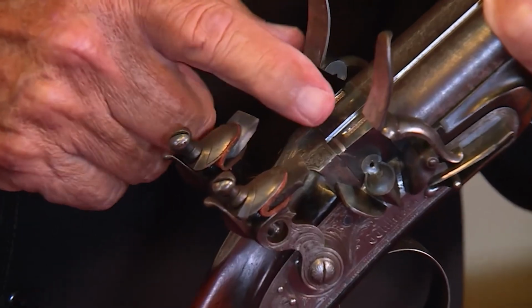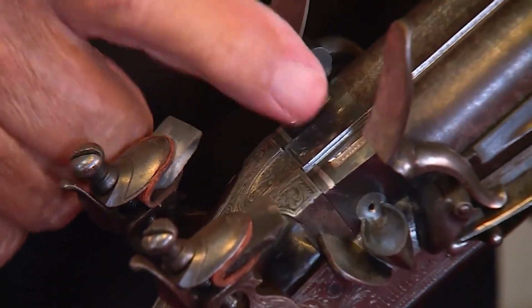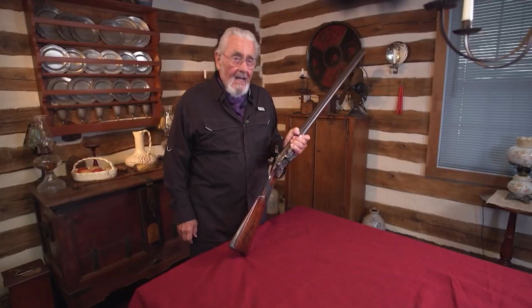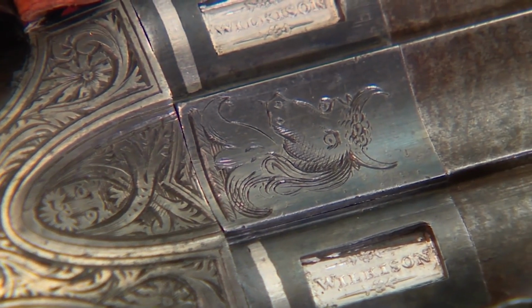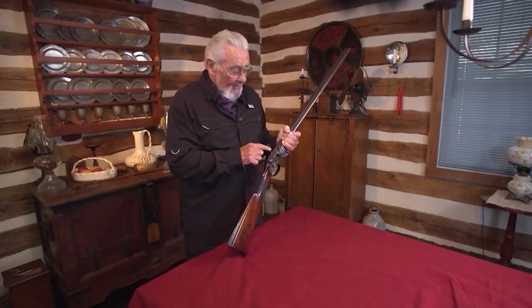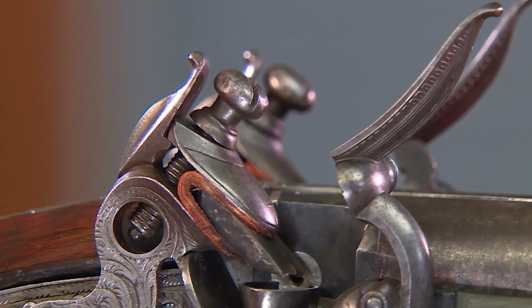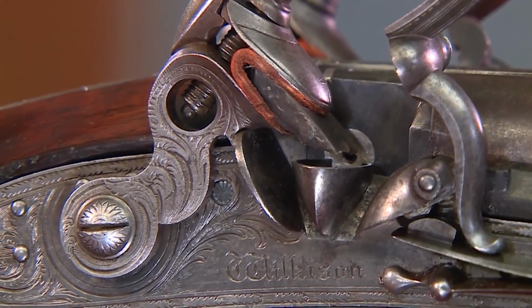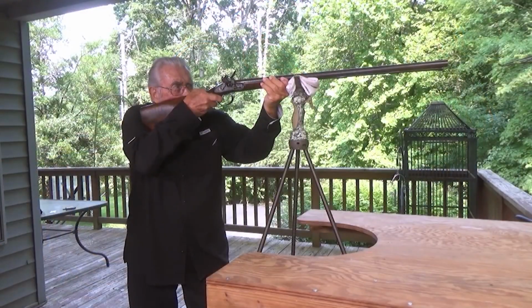Right here, between the proof marks, there's a head of a Scottish cow. You've seen the Highland cattle that roam well. They were proud of that species, I guess. So that identifies it as a Scottish rifle right there. So it's great to find a nice provincial maker that you've never heard of and be able to study his work.